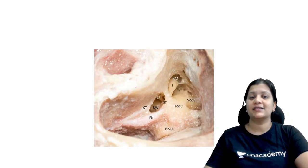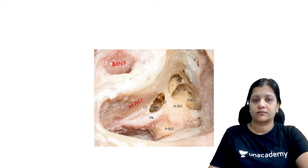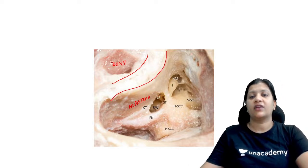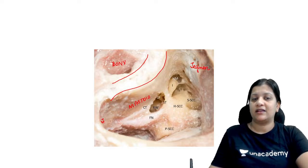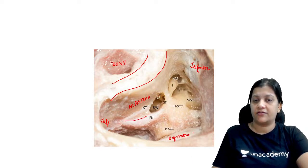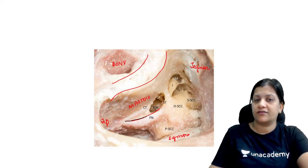Now what is this? This is your external auditory canal bony portion. This is your mastoid. This is your bony part of the external auditory canal. It is intact. So can I say this is the tegmen, which is the roof of the mastoid? This is the tip of the mastoid and this is the sigmoid sinus? Yes. Now this is your facial nerve. Let me draw it with another color. So this is your facial nerve.